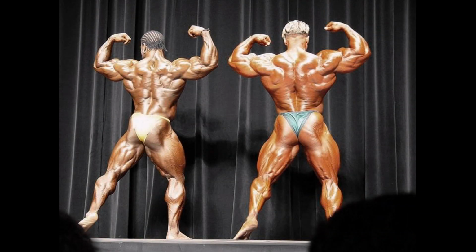The back double biceps shows how ripped and conditioned Chris' back is. I've never been a fan of Jay's back double biceps. Yes, he was huge, but he never showed the conditioning and the details the likes of Ronnie, Phil, and Dorian show, not to mention his wrinkled lower back. They both have ripped hamstrings, but Jay definitely has the more massive thighs and calves.